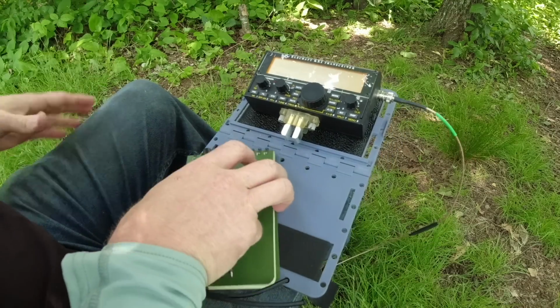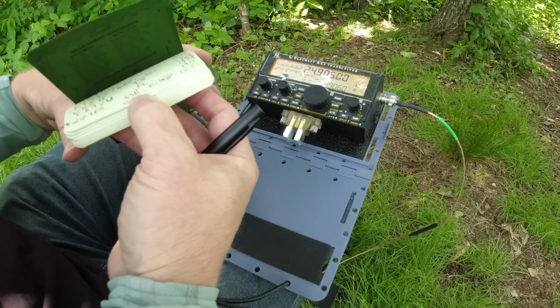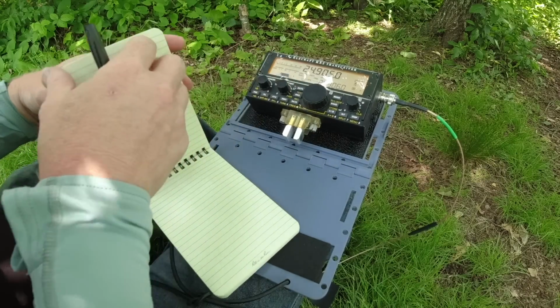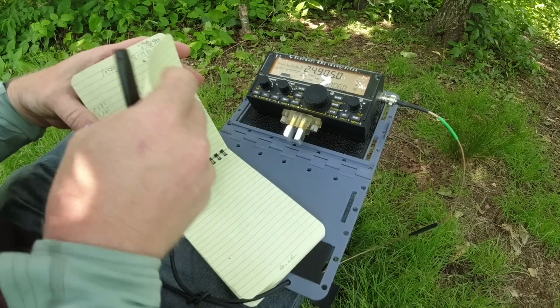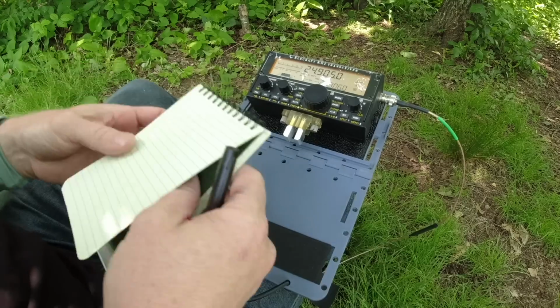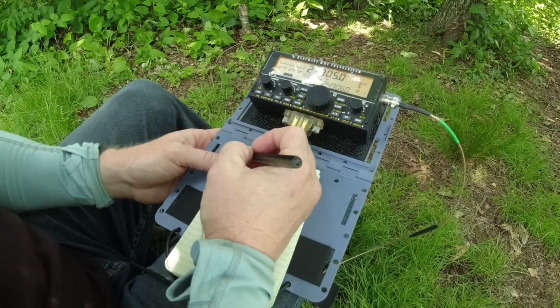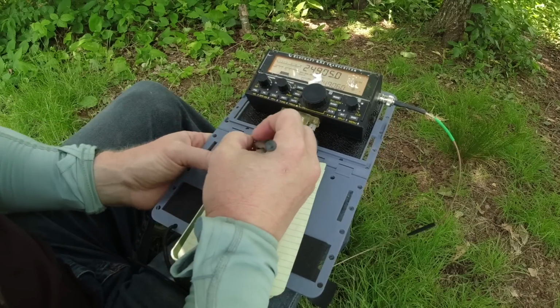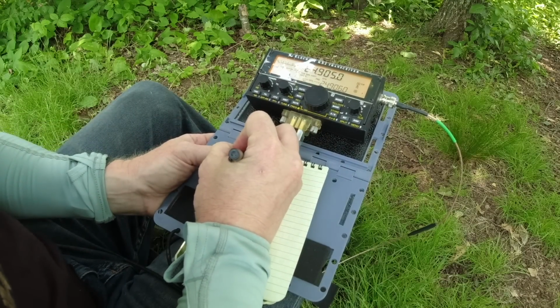I'm going to start on the 17-meter band. Now, I don't know what conditions are like today. They're probably, if recent history is an indicator, probably horrible conditions today, because they've been wretched lately. Boy, you know what? I've got to really get out some stuff. So I know we're at Pisgah National Forest.